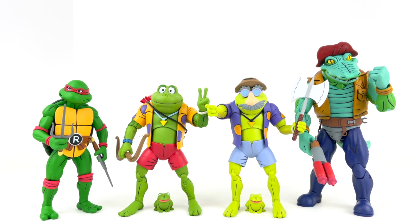I know there's always a discussion out there with Neca and their cartoon line and the ability for us to be able to find them. I've had some frustrating moments myself. It does always seem to be, if you look hard enough, they can be found.